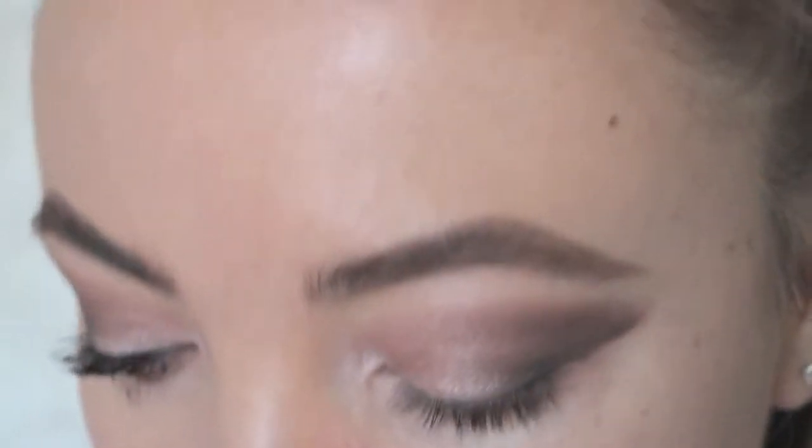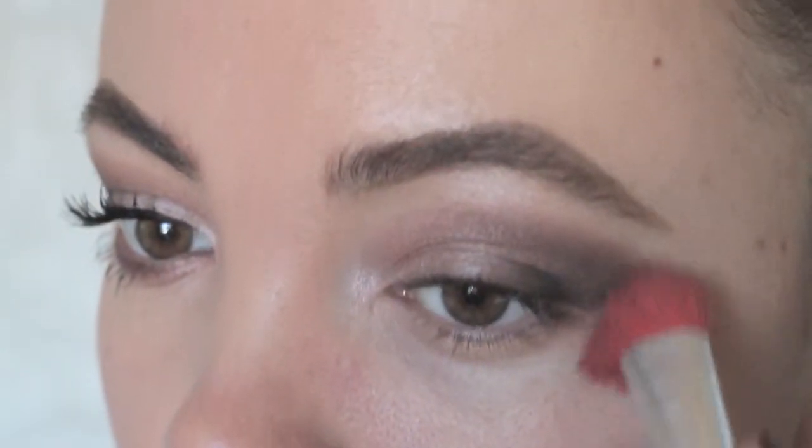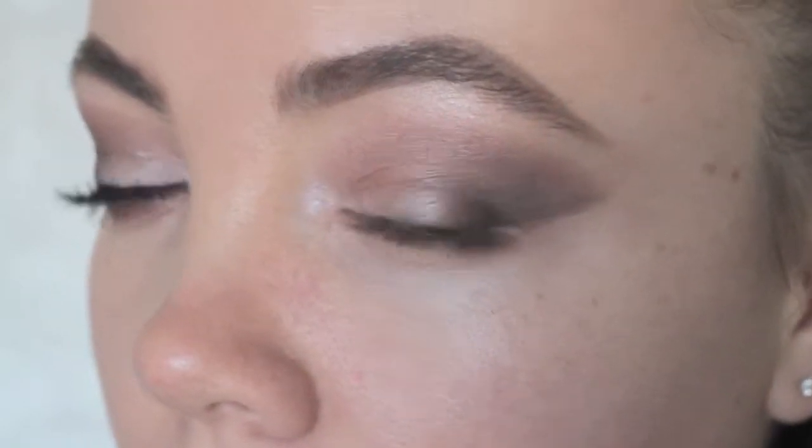And I'm just going to blend it out because it's all about blending. I can't stress how important it is to just continuously blend your shadow. You can never do it too much.